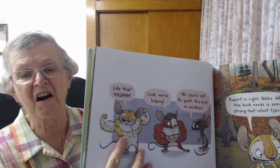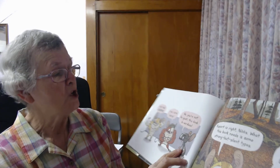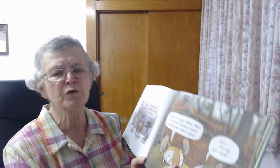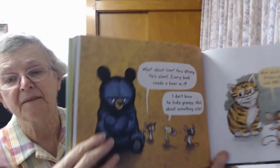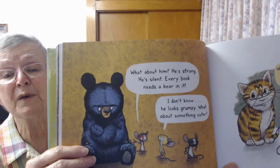"Like this. Arr!" "Look, we're helping." "No, you're not. Be quiet. This book is wordless." Rupert is right. What this book needs is some strong but silent types. Strong but silent. What about him? He's strong. He's silent. Every book needs a bear in it.